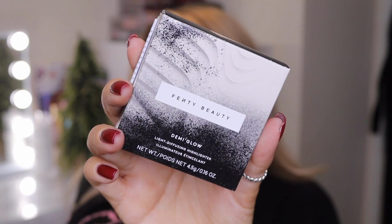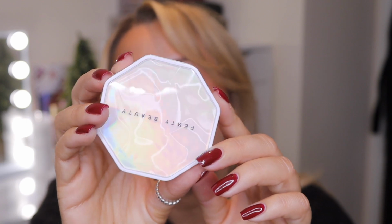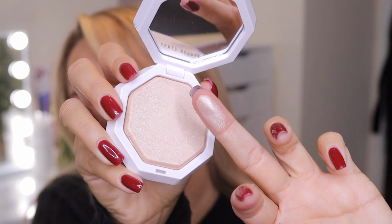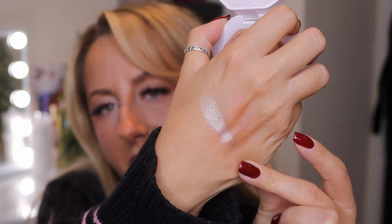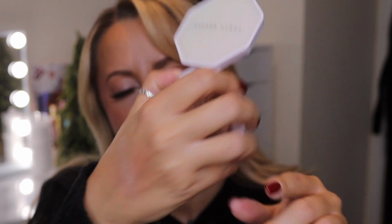Then a really random purchase, but this was down to half price in Boots on Black Friday, and I got the Fenty Beauty highlighter. So this is in the shade Pretty Pearls. I don't know why, I should have got Prosecco Pot because I know that's quite a popular shade, but these are the Demi Glow Light Diffusing Highlighters, and they are so pigmented as well. This is what it looks like. Look at that, it's blinding. Absolutely blinding. I do love a good glow.